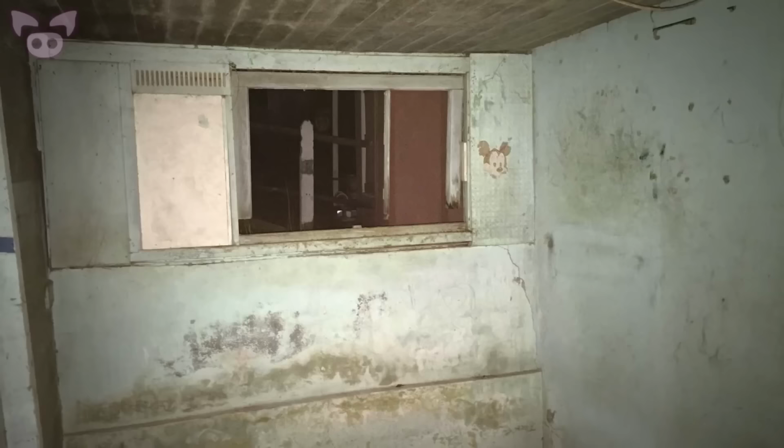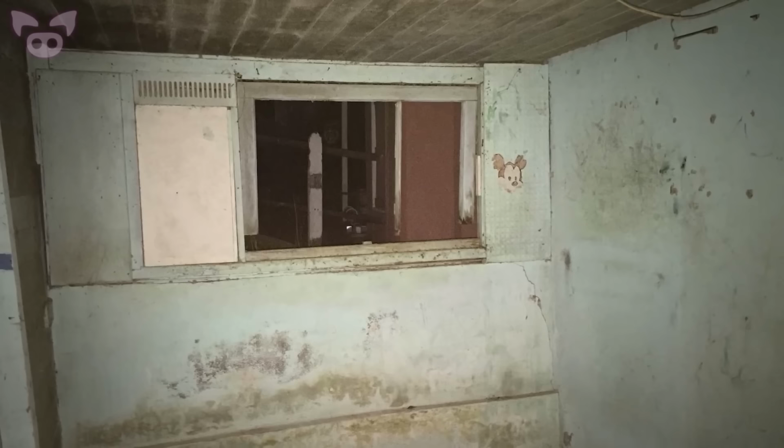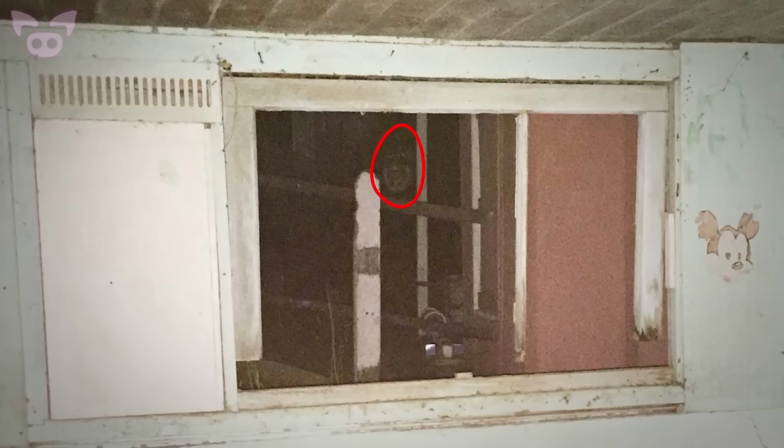In the picture, viewers can see an empty room with dirty walls, a floor, and a ceiling. In the center of the photograph is an open window that initially seems to give in to another dark room, though there's what looks to be a grey shape in the back of the room. When viewers zoom in, they suddenly get a clearer view of that shape. It seems to be an eerie grey face with dark eyes looking into the distance.